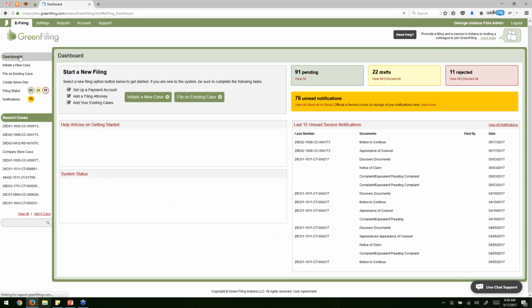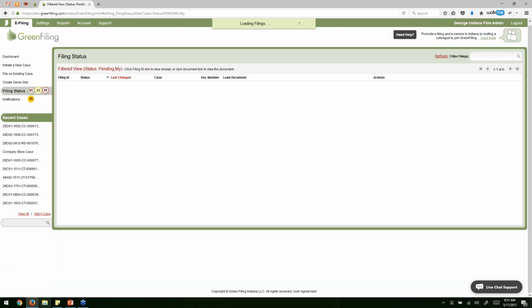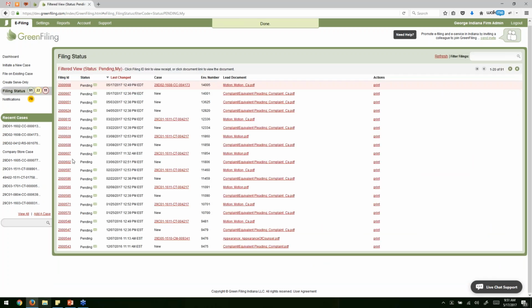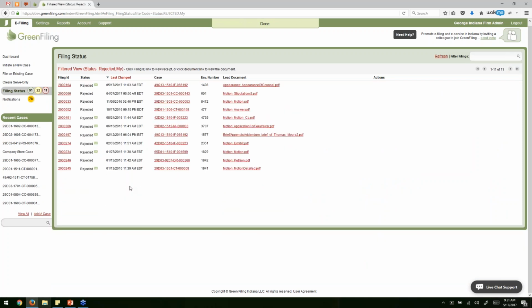If I go back to the dashboard, you'll notice on the dashboard we have these counts on the right-hand side. Those indicate the counts of filings that are in particular statuses. So we have 91 pending filings, 22 drafts, 11 rejected. Notice these numbers match the counts that are next to the filing status tab on the left-hand side. So if I were to click the 91, this is going to show me all my pending filings. If I click the 22, it shows me all my draft filings. If I click the 11, it's going to show me all my rejected filings.